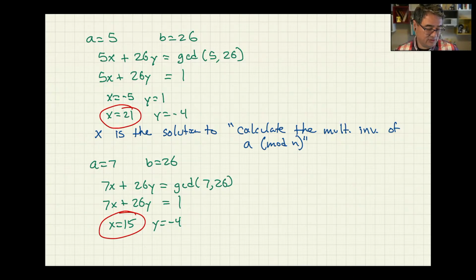Okay, but still, it seems like this, well, let me back up. The extended Euclidean algorithm gives us a more direct way of calculating the multiplicative inverse because we don't have to take a number and factor it into its primes. We can very quickly find the greatest common divisor by just using the Euclidean algorithm. We know that that's a very fast way to find the GCD of two numbers. All we then need to do is find these values for x and y.